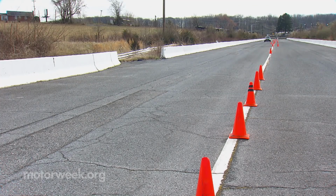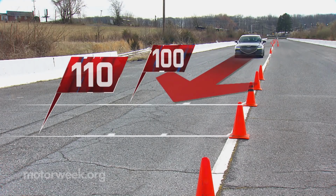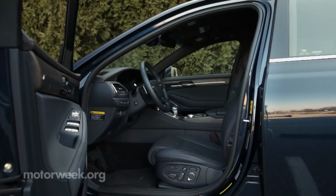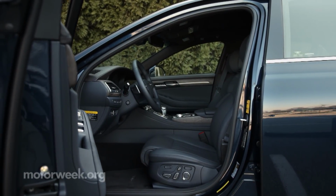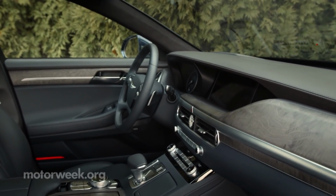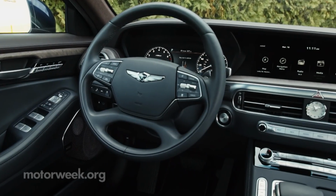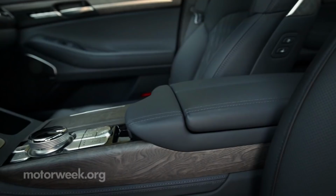Brakes were quite effective at halting this close to 5,000-pound luxury liner, needing just 111 feet to stop from 60 miles per hour. Some structural reinforcements have been applied primarily for the purpose of safety, but it also affects ride quality for the better as well, giving it a more solid feel than before. The level of quietness inside is equal to any other traditional luxury brand and even some EVs, unless you really get on the gas.